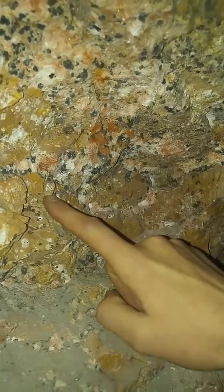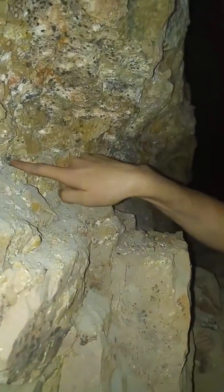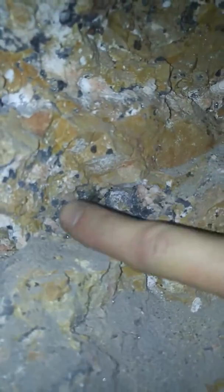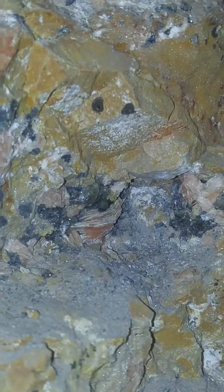I don't see any cerrusite crystals. There's a cerrusite crystal right there. Grab my finger, do you see it? There's a $5 specimen right there, Mel. Grab the hammer. Right here, barites. 1 year?